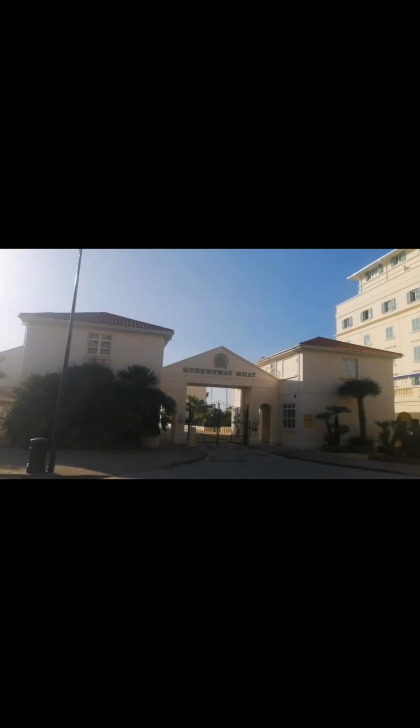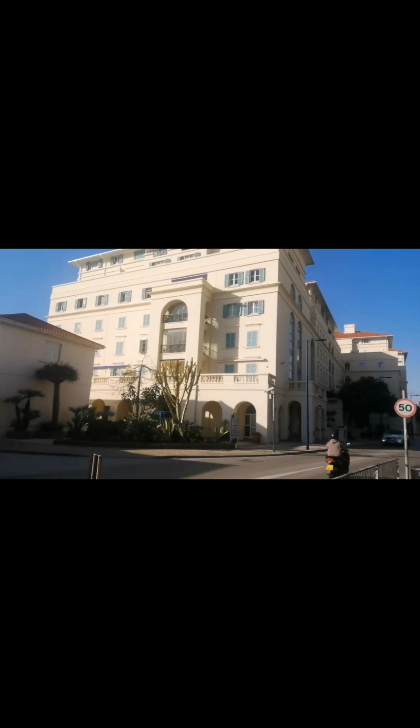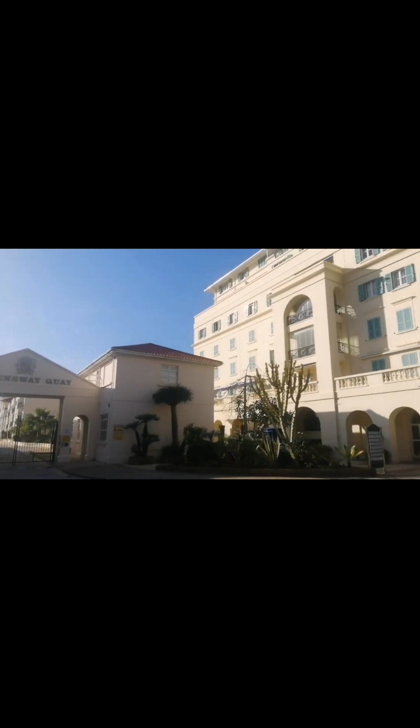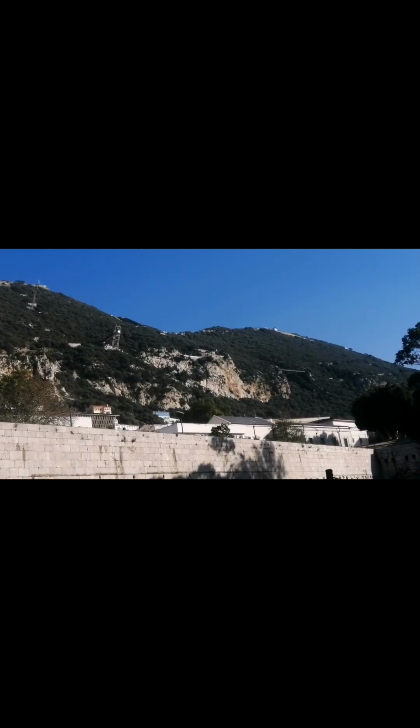An anchor. I just get the feeling all the time it's just colonial fortification. It's just fortification everywhere. It's just an island of strong brick. More fortification. More wall. More wall. While we're in the bottom area, I thought I'd just give you a look.